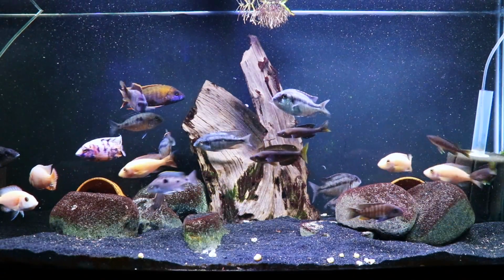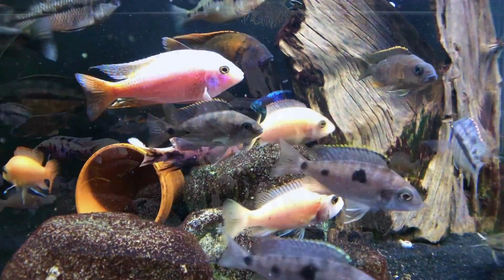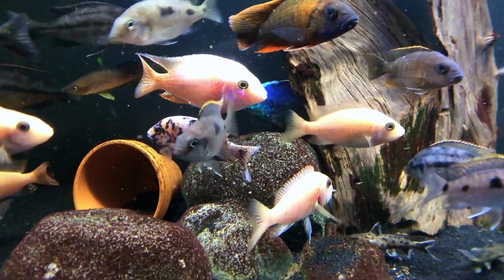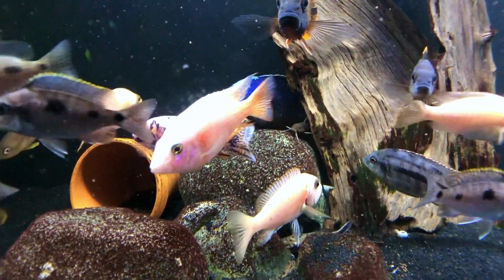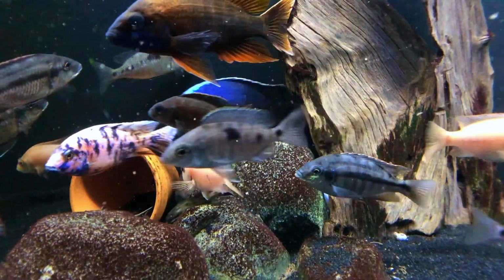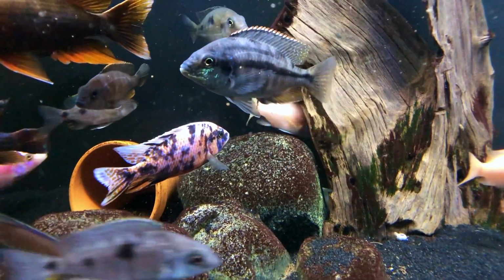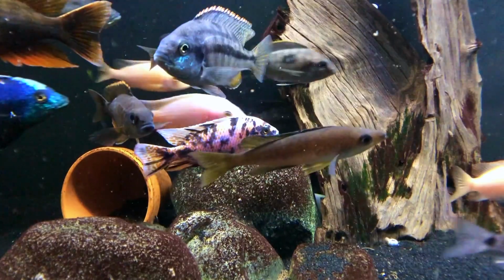This is our bottom 75 gallon on this side of the fish room, and it's just gone through many iterations. It started out as a red Empress breeding tank. We had some dragon bloods in here. We started to get some hybrids, which were really cool. So all the OBs that you see in our fish room, that is a hybrid between the red Empress and the dragon bloods. You can see one of those in this tank here, that OB.